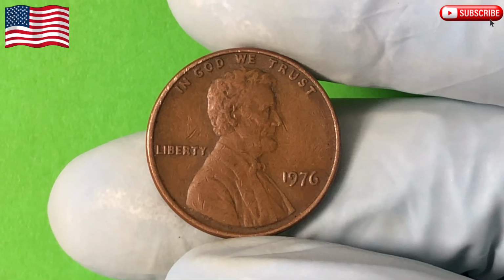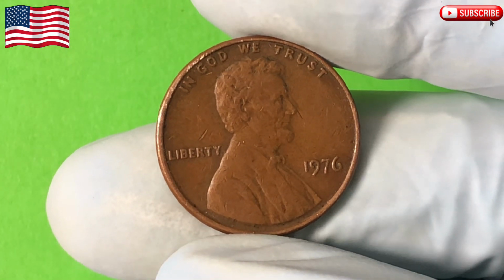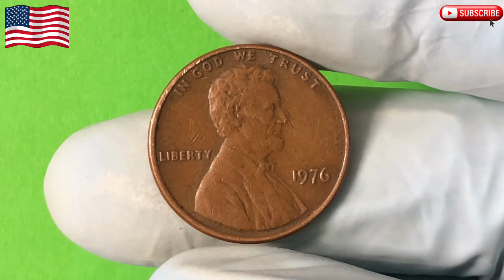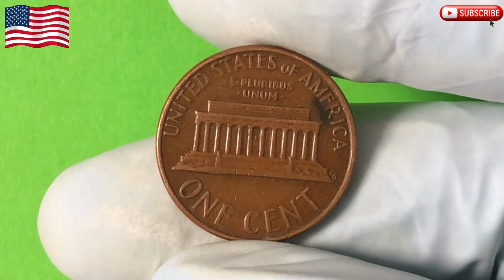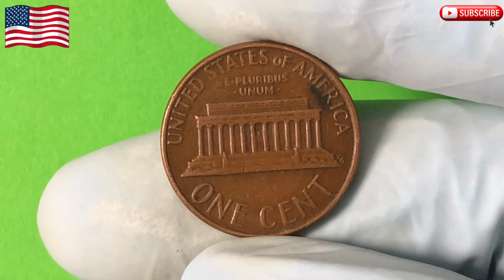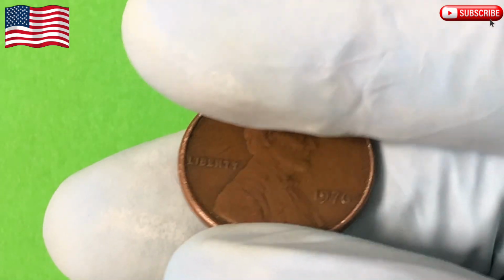Proof coins are minted with extra care and feature a mirror-like finish, and they were never intended for circulation, making them rare and much more valuable. It's not just the mint marks that collectors look for. One of the reasons the 1976 bicentennial pennies have such allure is the possibility of finding minting errors or variations that can make a coin incredibly valuable.